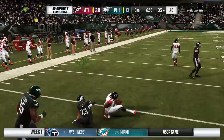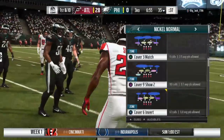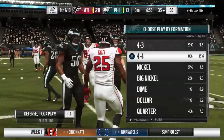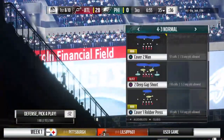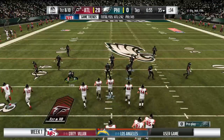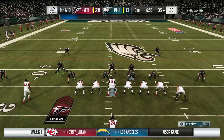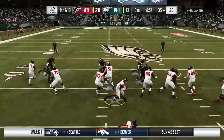And good starting field position. He'll get this one all the way up to about the 35-yard line. And here now come the Falcons. They built a good first half lead. Now they have a chance to add on to it. And what I'm thinking is that the offensive staff spent the entire halftime just working with them on, here's what we think they're going to do to attack us in the second half.